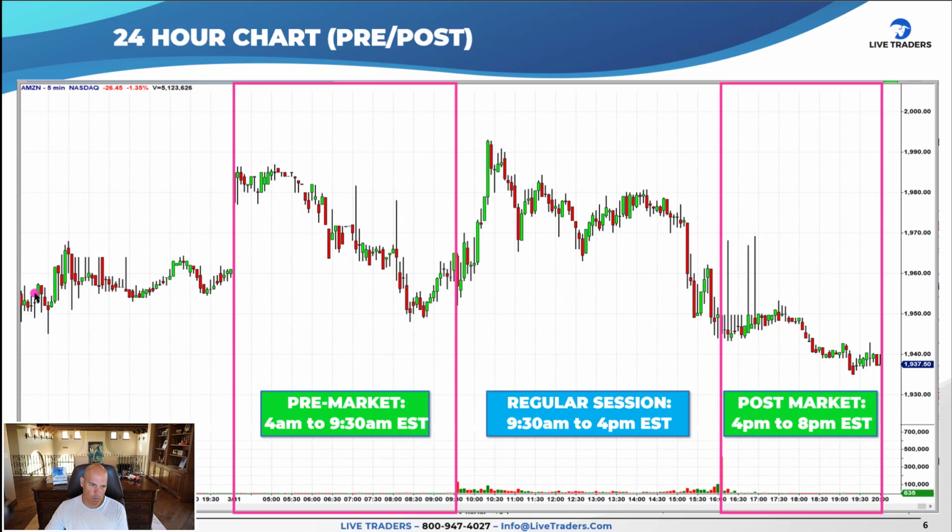There's a little bit of normal market hours here from like 3 o'clock to 4, right? But then this is post-market. This is pre-market from 4 a.m. to 9:30. This is normal market hours right here. Okay, normal market hours right here. And then this is post-market.